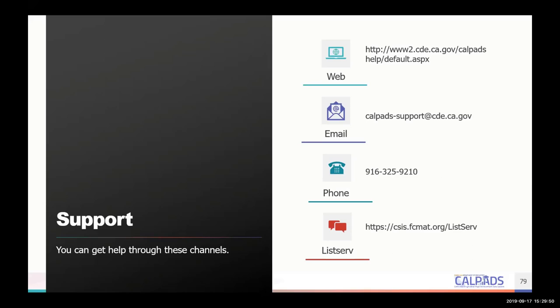And then there's the listserv. It's an open line of communications that LEAs use to talk amongst themselves and resolve problems. We at CSIS add content to the listserv sometimes, but mostly it's one LEA helping another. She has Aries, he has Aries, they talk to each other. He has PowerSchool, they have PowerSchool, they talk to each other, they resolve their problems.